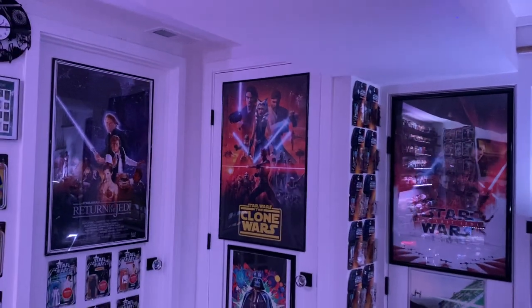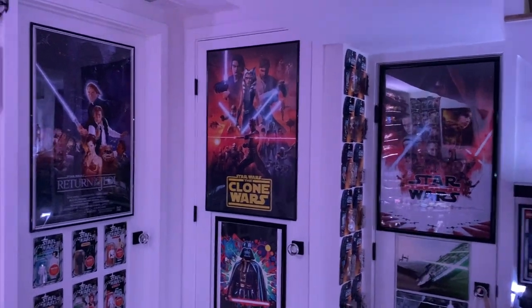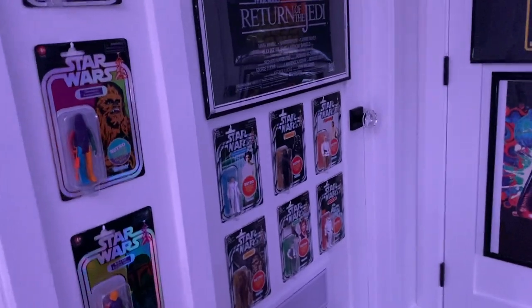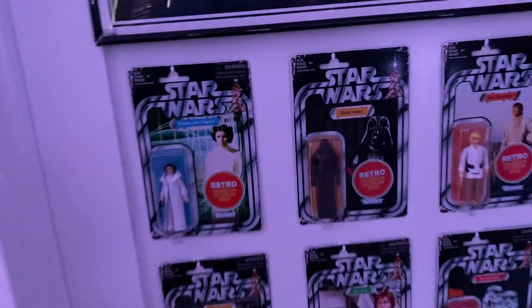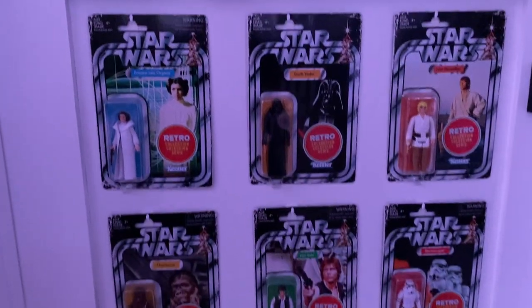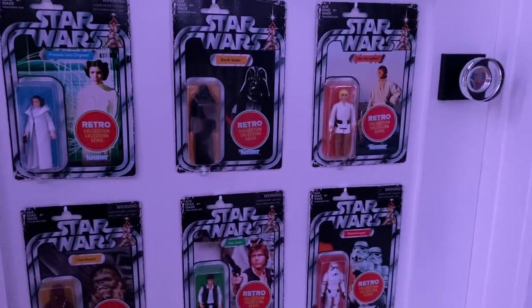So that was kind of the logic in choosing these things, what I have displayed. But yeah, and then below the Return of the Jedi, I got the first six of the Retro Collection figures. I'm not super big on these, to be honest, overall. I mean, they're cool, but I'm not going to buy every line of these ever. But I had the first six Star Wars ones, which was just cool.